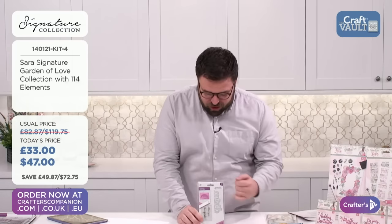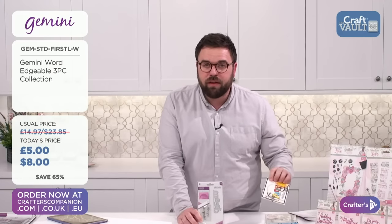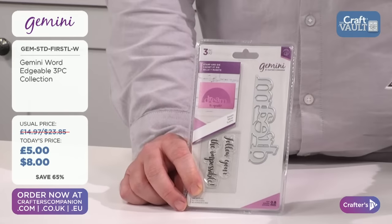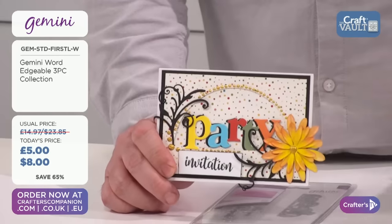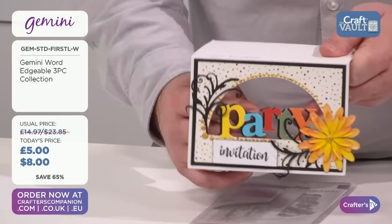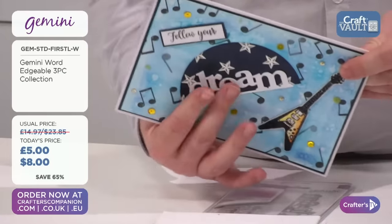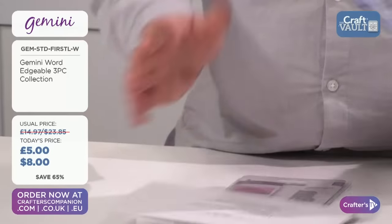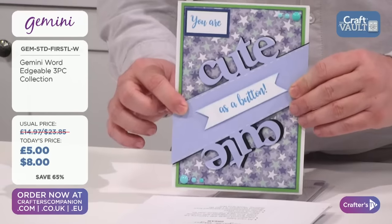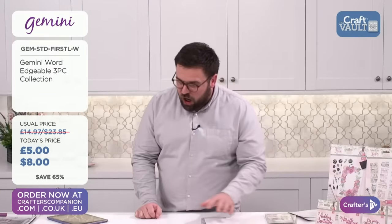I want to share with you the Edgeables. They're the Word Edgeables. They've been absolutely awesome. You get the word, and what you also get is all the stamps around it as well, which is fantastic. So you can create your own sentiment, if you will. You can use them as an edgeable. You can use them in an aperture as a floating element, or use them as a complete topper, so that's been stuck down against something. That's the Dream one, and you've got Cute as well. And again, that hasn't been used as an edgeable, but as an edgeable topper. I think it's a really awesome way to use it, which is fantastic.